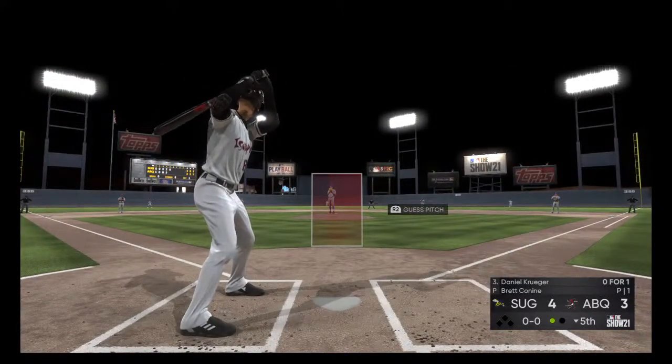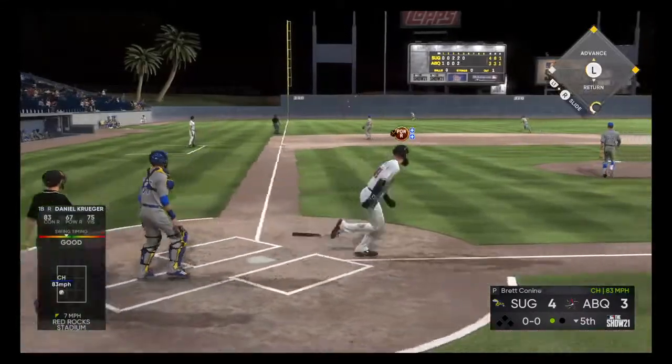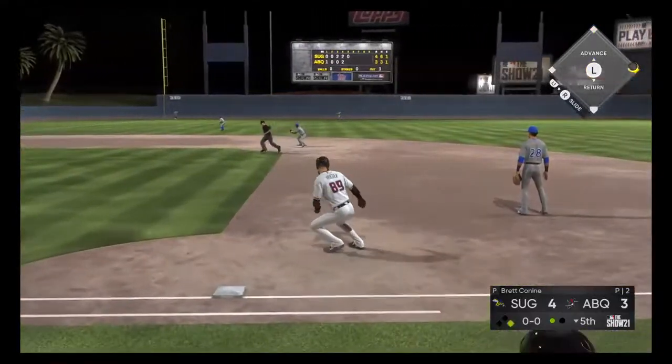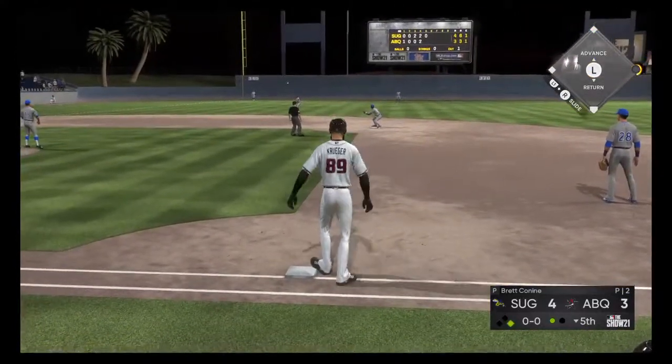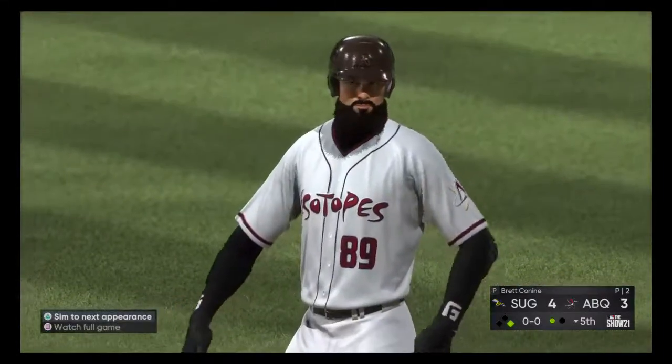So next to hit is Daniel Kruger, who flew out last time up. Down the right field line. You got it. Round it. And he'll settle for a single here as they whip it back in quickly.